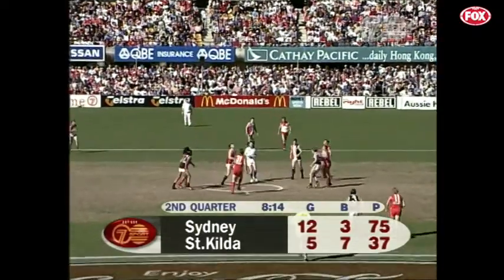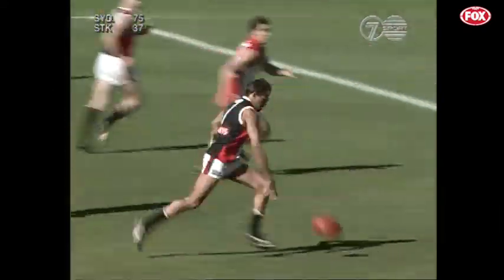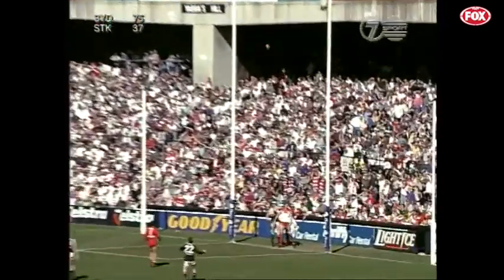Well, the Swans have come through a spell of wet weather and have kicked 22 and 25 goals in the last couple of weeks. They look as though they might better it today, but Winmar comes out of the middle and kicks a top running goal.